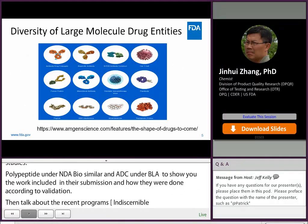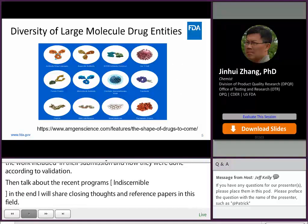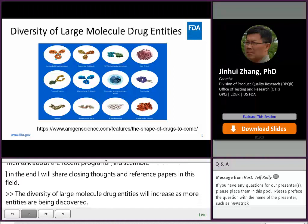The diversity of large molecular drug entities will keep increasing as more and more new modalities are being discovered and translated into clinical stage. Today, I'm going to only focus on peptide, therapeutic proteins, antibody, and antibody drug conjugate.